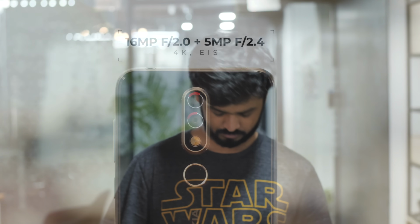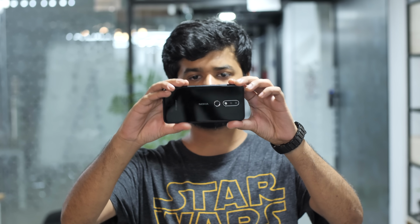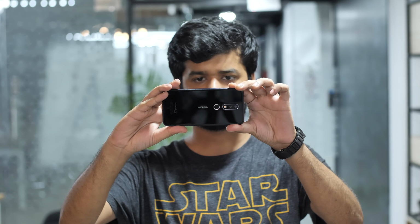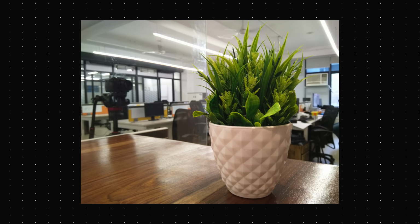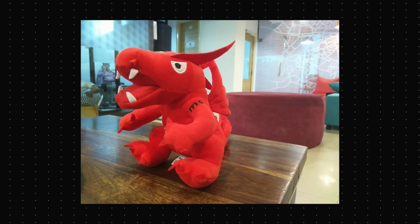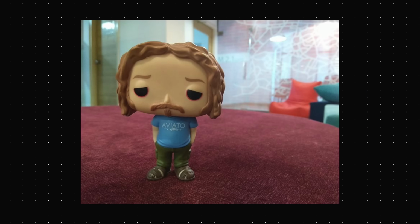I took some pictures with the Nokia 6.1 Plus and its main competition, the Redmi Note 5 Pro and the Mi A2. Let's take a look. In daylight, the Nokia 6.1 Plus takes decent pictures. As you can see, everything here looks pretty good, right? The colors are nice and the photos turn out pretty good.